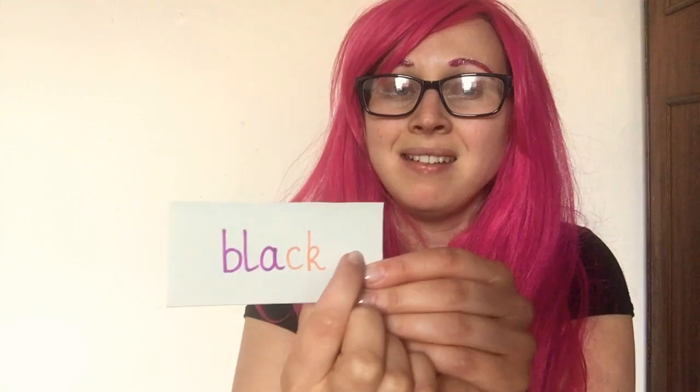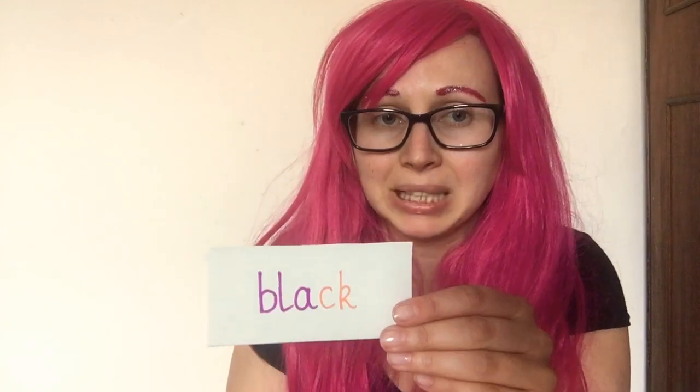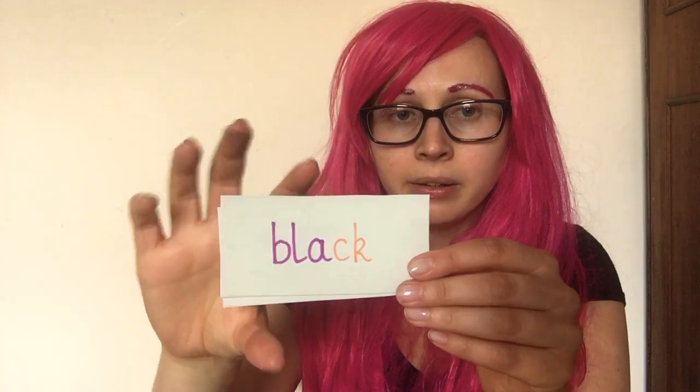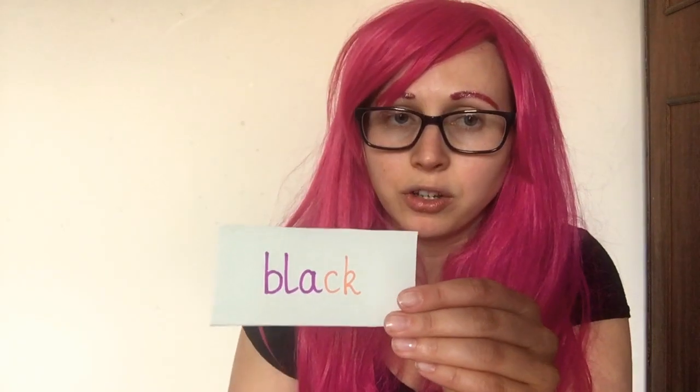And the digraph often comes, well, usually comes at the end of words. However, if we extend those words, I don't know if I can extend any of these. So, this word, black, it's at the end of the word, isn't it? But if we extend the word black to mean like, to make the word blacker, so if some coals are getting blacker in the fire, it's extending it so it then would be in the middle, but this is the main word that we're starting with.